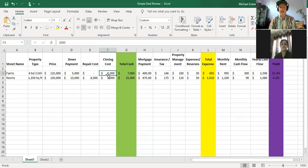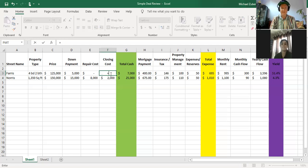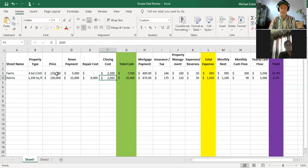If I was going to do a formula for most people, I would probably make this 2%. So, 2%, okay. Again, this is in the beginning. Anybody watching this, please use your actual numbers. But we'll just call this 2% for now. So that would be 250. And then if we just copy the formula down, there we go.